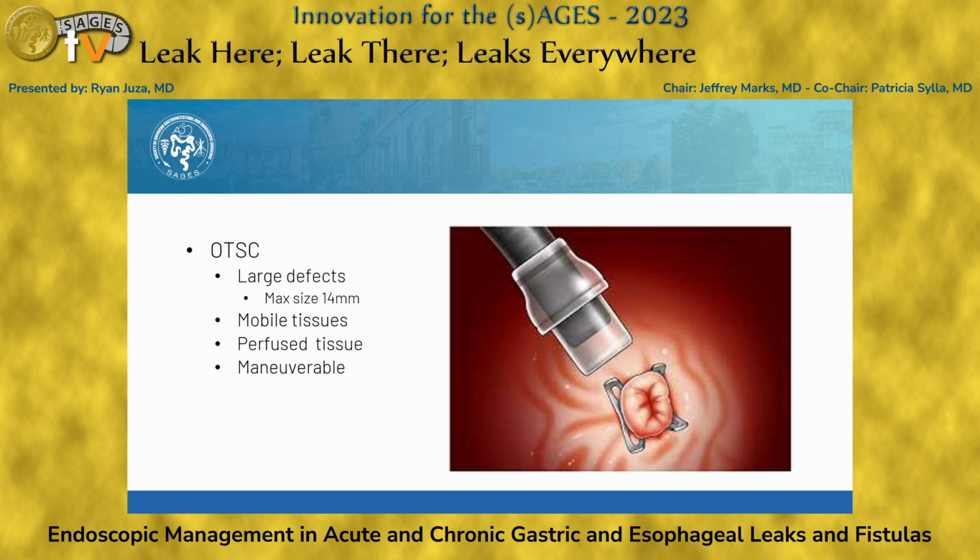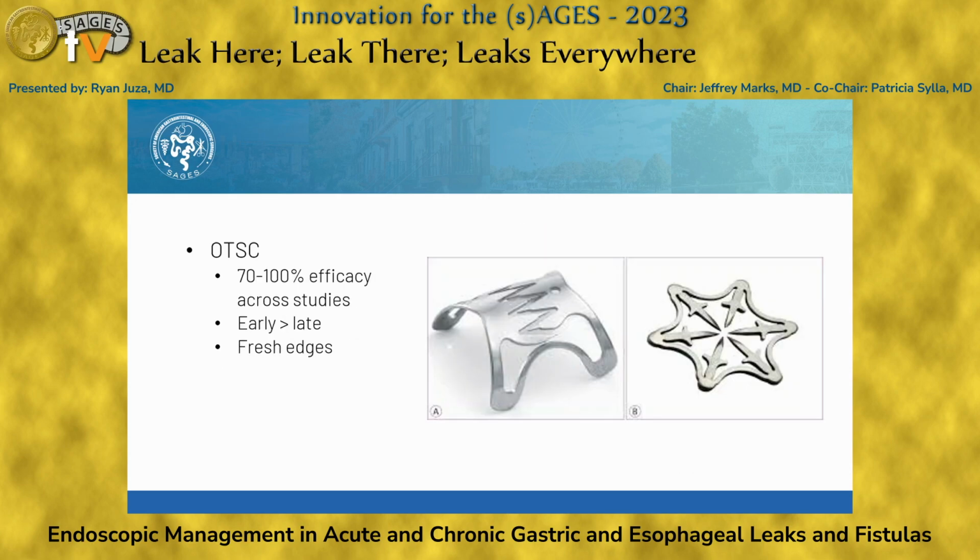You want that to be well perfused. And the benefit of the over-the-scope clips is they're largely maneuverable. They fit on the end of your scope, and you're doing a forward-facing endoscopy. With those, we get about a 70 to 100% efficacy rate, depending on the study that you read. In all of these, though, early is much better than late approaches. And as I mentioned, fresh tissue edges.